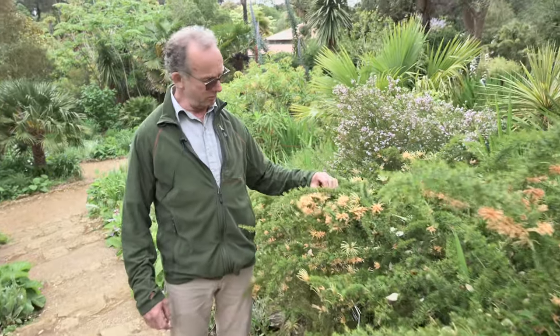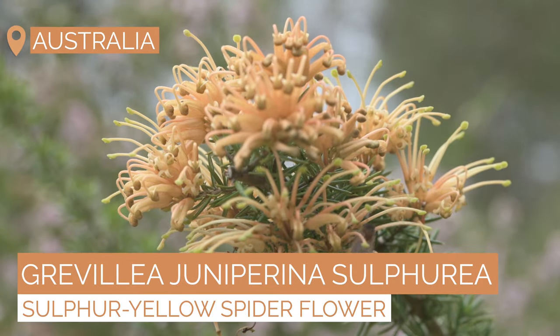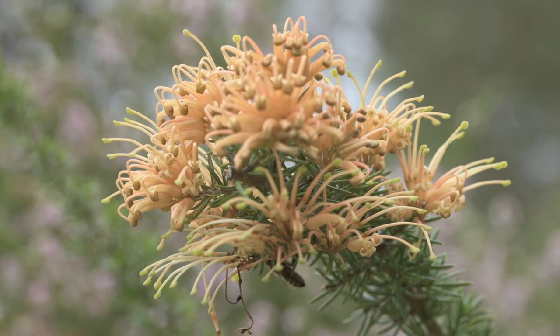So this is juniperina, oh it's prickly, variety sulfurea. Quite a distinct form and shape.